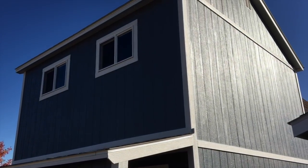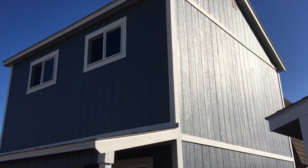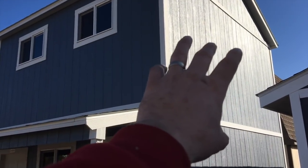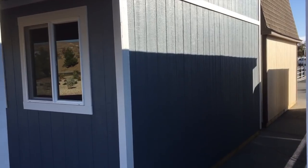One of the ways they cut costs is because it doesn't come with many windows. You can get the upgrade packages. This is two in the front. I don't even know if there's any in the back. I would pop a ton in here, on the side down here.